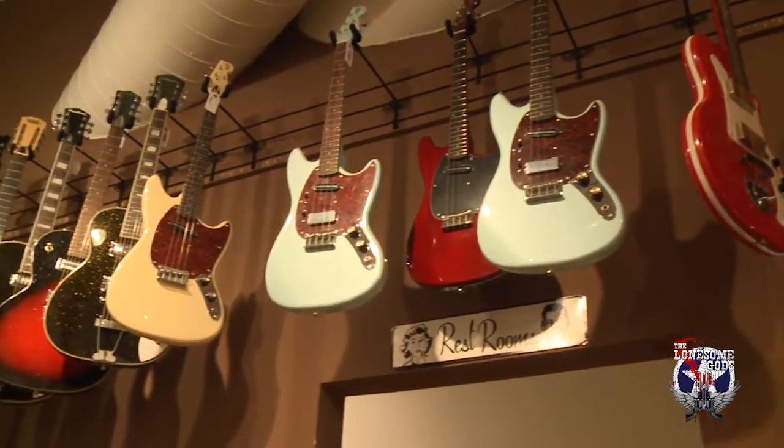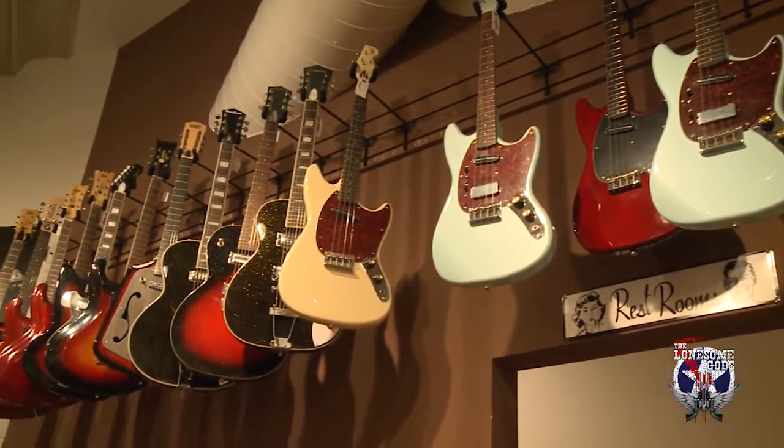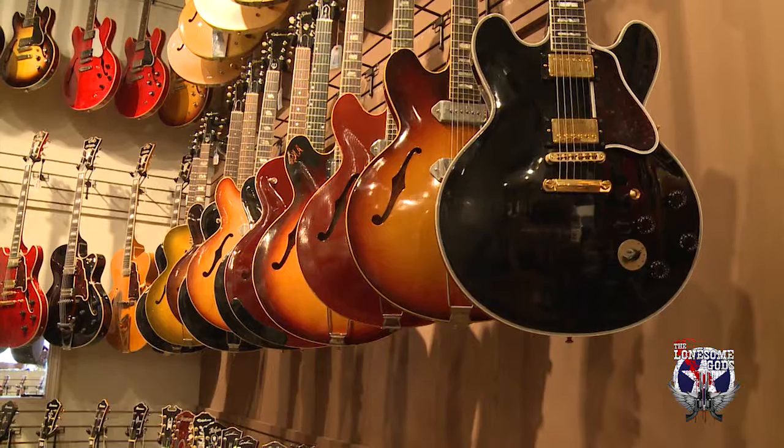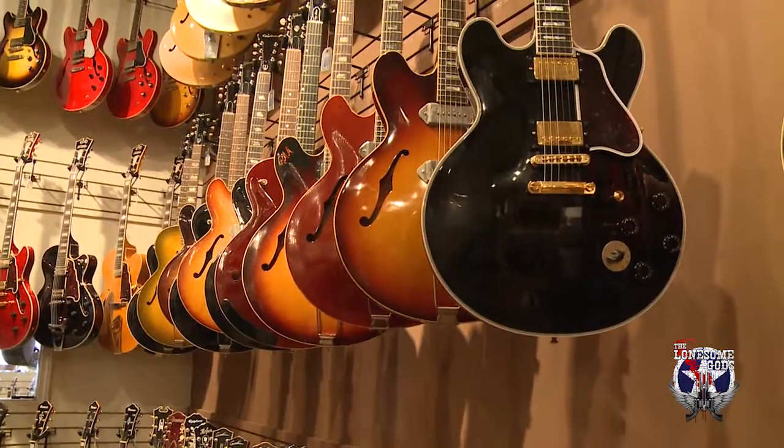We have old Gibson archtops that are from the 1920s, 1930s, and then you get into electric Gibsons, and we have Les Pauls, original Les Pauls from '52 when they came out. We have original Strats and Teles from the early '50s. So yeah, anything from the mid to late 1800s up until now. Really across the board.